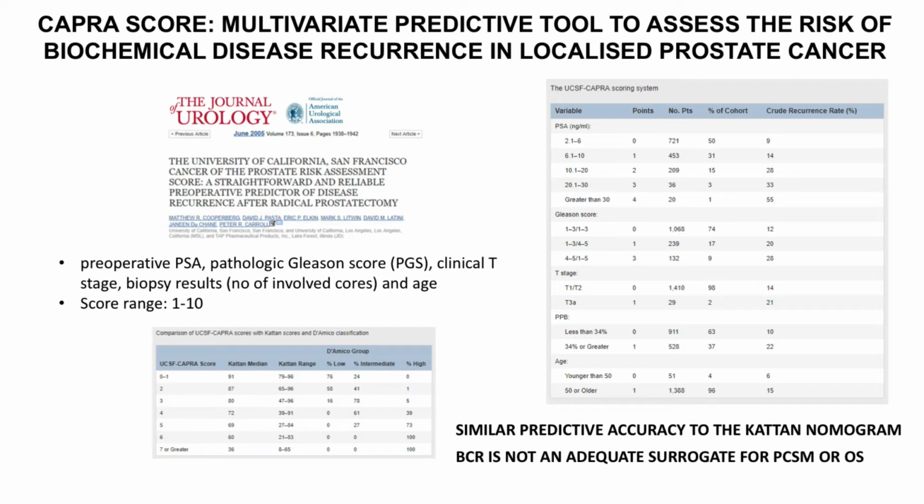And so in 2005, there was the introduction of the CAPRA score, which took again a little bit more detail into their consideration, as you can see. So with the biopsy results, they were listing the number of cores involved, and age again played a role as well. But again, it showed similar results to the CAPSURE score, and did give us information with regards to projected biochemical recurrence of disease, but that isn't necessarily an adequate surrogate for prostate cancer specific mortality.